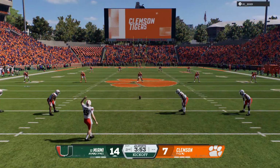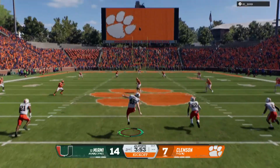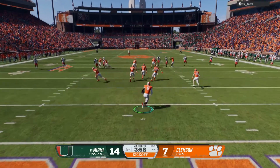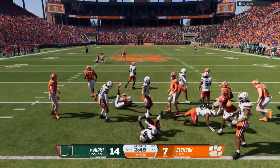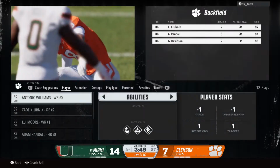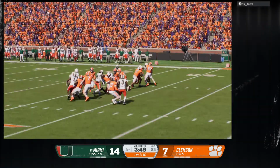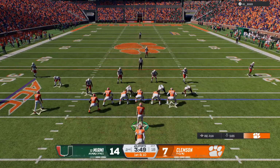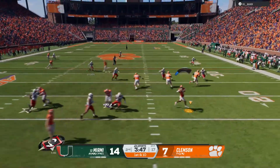They're getting set to kick it away, and that last score took a little oomph out of this crowd. On the run from inside his own 5. He was looking for more running room, but none to be found as he stopped at the 23. Clemson ready to dial up some plays. They've got it on offense. They find themselves trailing by a touchdown and a chance on this drive to even the score.